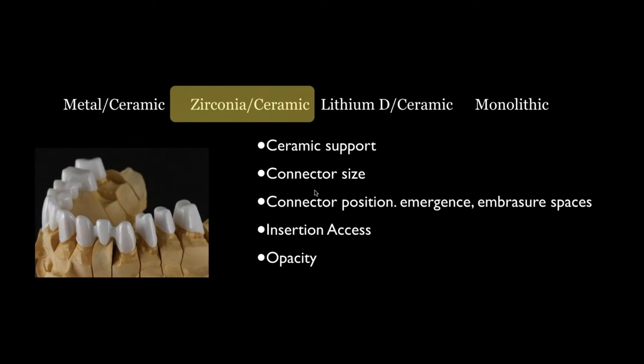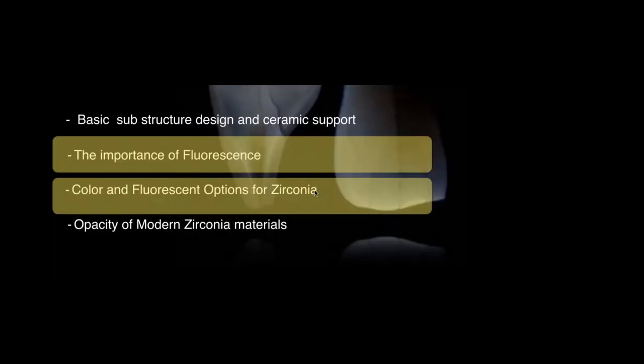But with all of them, I do need a few very didactic approaches. For one, I have to understand ceramic support on all of them. I need to understand the connector sizes. Are these going to be splinted cases, and how much space do I have between the tissue and emergence and where the incisal edge is? I also need to understand the connector positions, if they're facial or lingual, or more towards the incisal or more towards the cervical. I need to understand their path. Are the teeth parallel enough for me to be able to do what we need to do? And then again, opacity. Do I need a more opacified restoration or a more translucent restoration? So all of these come into play. We're going to touch a little bit on the basic substructure design in a few minutes.